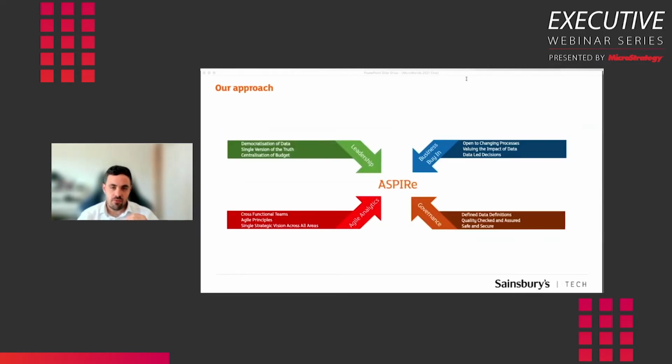So in our approach, a few years ago, Sainsbury's undertook a huge task of looking at our current data and analytics landscape. And we took it on ourselves to reimagine what a true data-led organization could look like. This has resulted in one of our key projects called Aspire. It stands for a strategic platform for insights and reporting. And the idea is it's a clean solution built on innovative tools, technology, scaling, to rebuild our key data assets in a future-proof way, and again, to focus on scale.